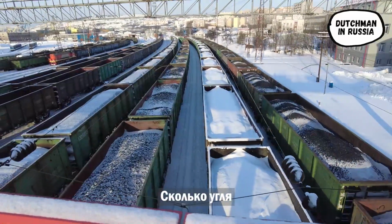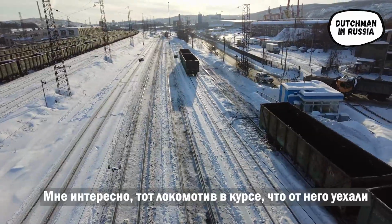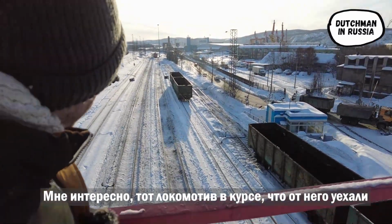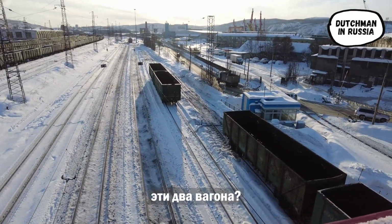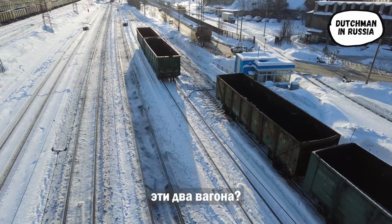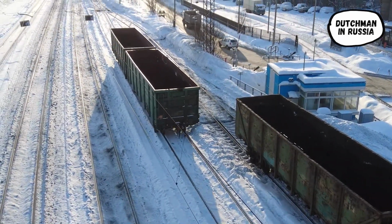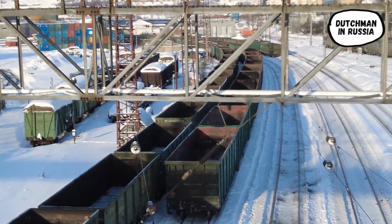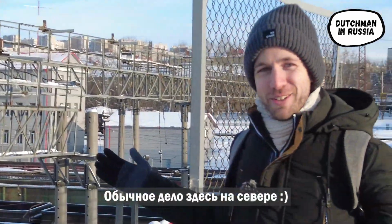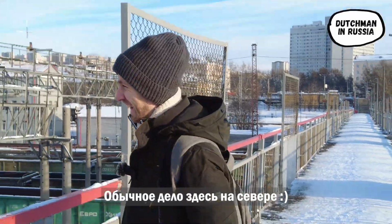Coal. I'm curious. Does this locomotive know that he lost his train carriages? Here they go. Oh, here. Completely normal here in the north, I think.